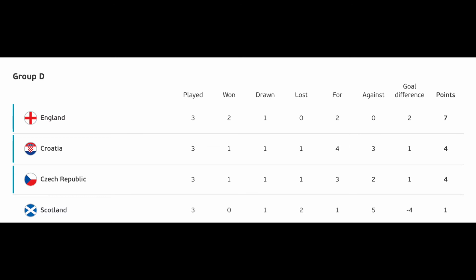And also there's a lot of key passes in Croatia and Czech, with 24 in Croatia and 22 in Czech. And you can see that pass accuracy is quite high as well, of Croatia 85.2%, with England 85.8%, which is quite high passing accuracy already.